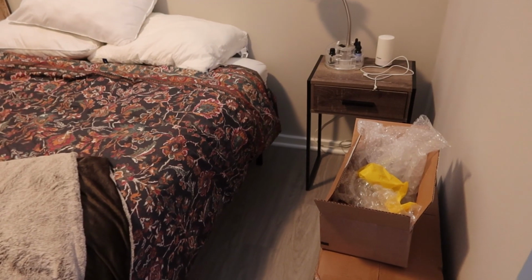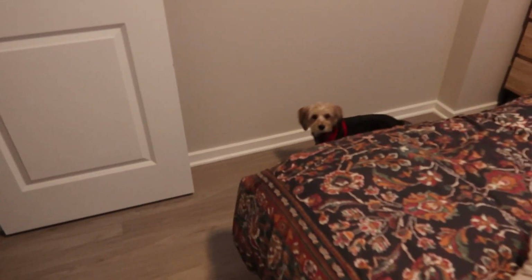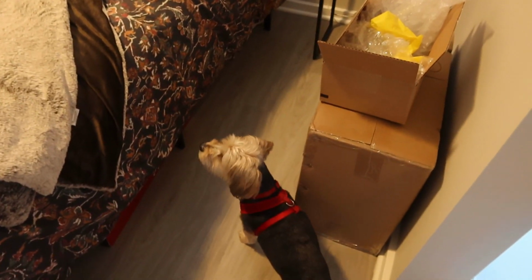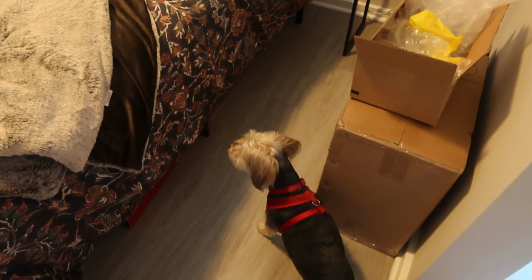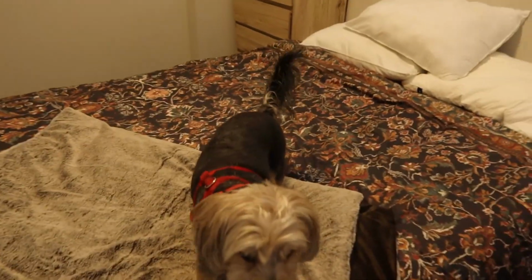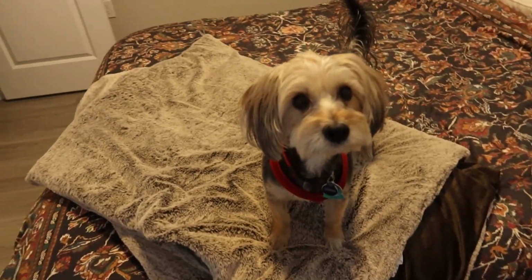Gemma, what are you doing? Come here. Gemma likes pretending this is the house in Clue, which is part of the reason I bought a bed frame in the first place. Gemma, do you want to get up? Are you gonna get up? Go on. Oh, you're so good at that. Gemma just likes hanging out in whatever room I'm in. Right, baby?